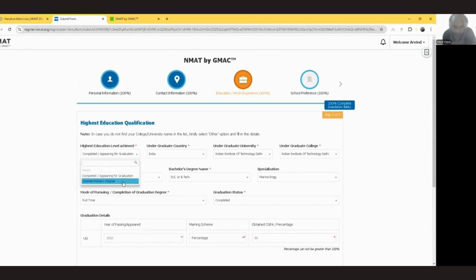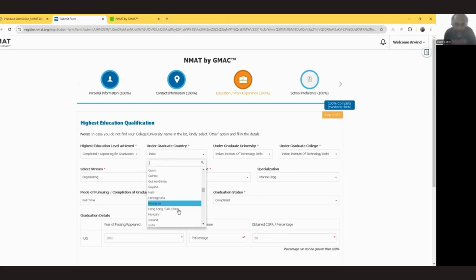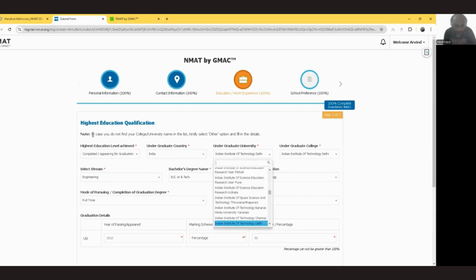If you've done masters, if you've done a dual degree, even then put in master's degree. If you've only done graduation, put completed graduation. Then undergraduate degree, whatever country you have done it from, you put it down here. Undergraduate university, you can put down whichever university you're from. You also have this data.